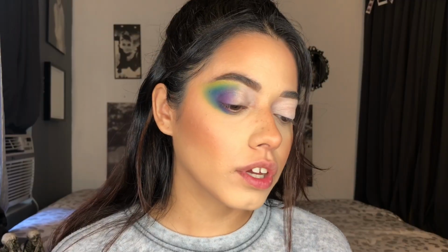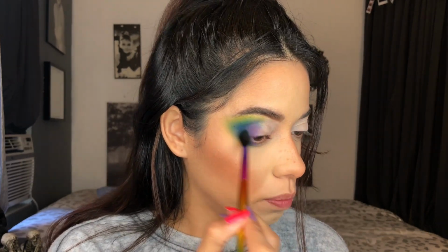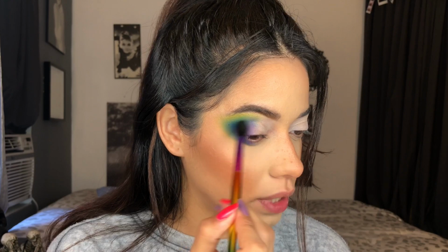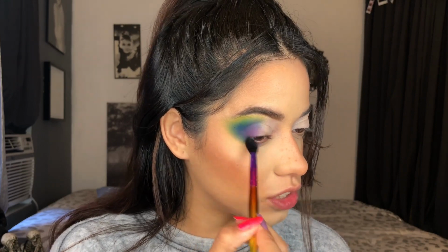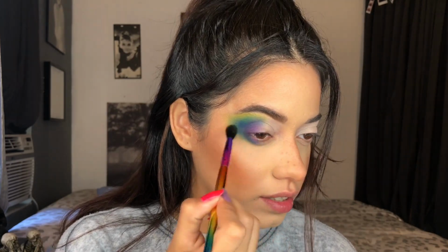I'm going to go back in with Cannoli and bring that blue back from that yellow, because it was kind of losing itself a little bit, but you can always bring that back and blend those shades together. It is so nice. I ended up doing the other eye off camera because I needed to play catch up with that eye, because I'm like, whoa, I forgot the other eye.